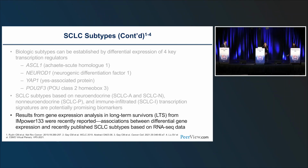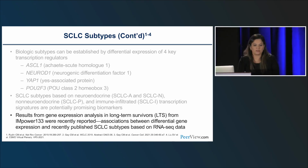And if you could go back to that prior slide, one point that I'd like to make is that these 4 subtypes are really based on the RNA-seq data that you mentioned, and there was a really interesting presentation at AACR 2022 where they actually did correlation between results from Gay's lab and from Rudin's lab and saw that their methods had very high agreement to differentiate between the subtypes that had neuroendocrine features, which is the ASCL1 and the NeuroD1, versus the non-neuroendocrine, which was the YAP1 and the POU2F3. But in the non-neuroendocrines, they had the highest concordance.